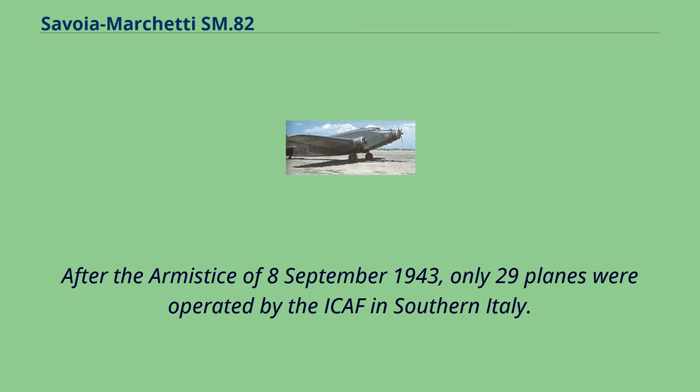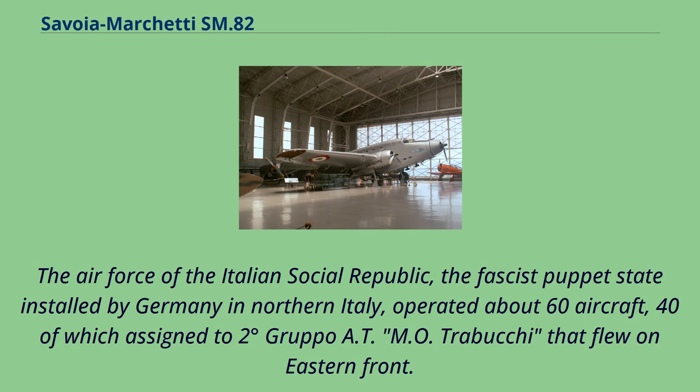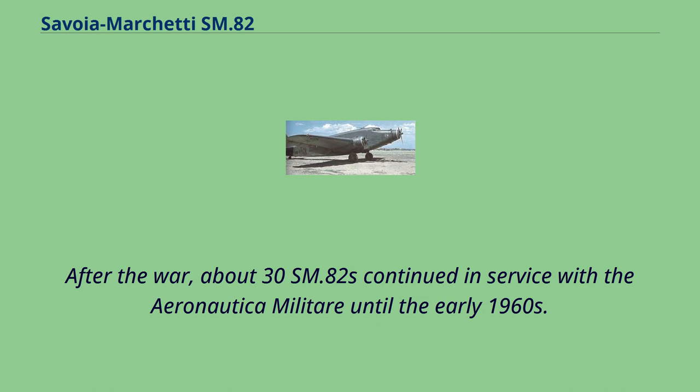After the armistice of September 8, 1943, only 29 planes were operated by the ICAF in southern Italy. The Air Force of the Italian Social Republic, the fascist puppet state installed by Germany in northern Italy, operated about 60 aircraft, 40 of which assigned to 2 Degrees Gruppo ATMO Trabucchi that flew on Eastern Front. After the war, about 30 SM.82s continued in service with the Aeronautica Militare until the early 1960s.